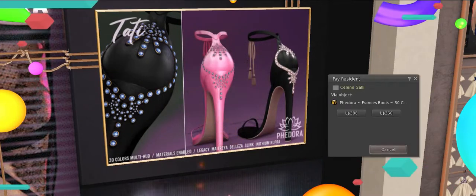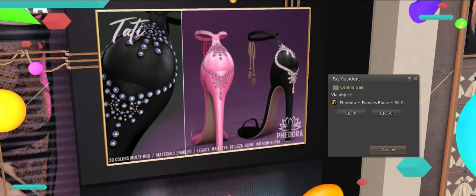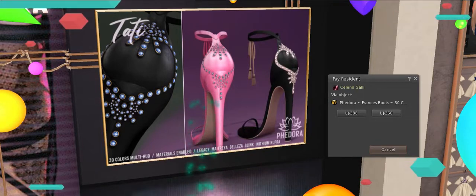Or if you want to go ahead and take the cheap way out, listen, you got a bank account and you want to put some money in this, hey, do it. I do it. We all do it.